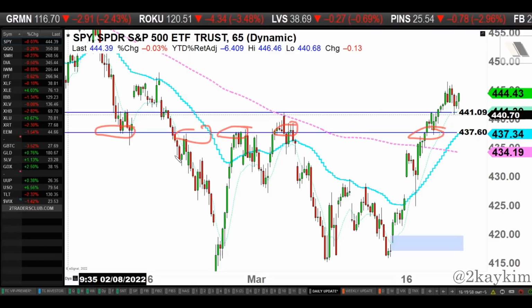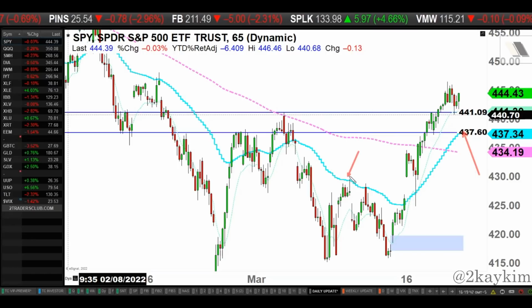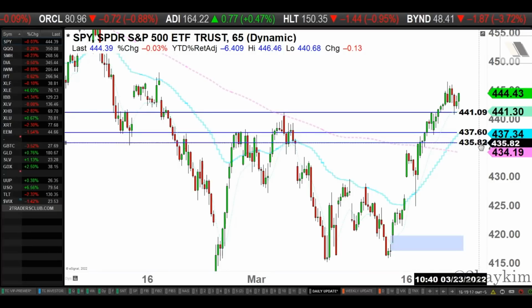You can see even right here, it made a move, tried to get back up, tanked, got back up, tanked. So 441, 437, and we see that short-term moving average guarding that low. Keep in mind, the short-term moving average is starting to become a pretty strong moving average because of resistance, and then active support. So we've not only got the micro-term moving average right here, not only got 441 and 437, my short-term moving average, but I'll probably put another line right here.